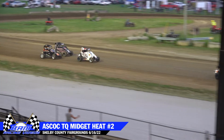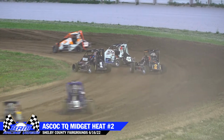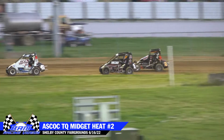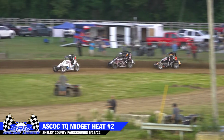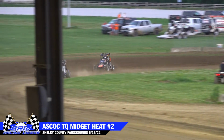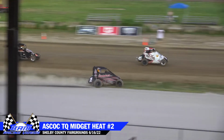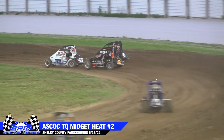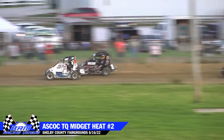There is the battle between the number 25 of Ollie, Tony Stewart, and Tate Lawrence, all battling for second spot in the running order. Matt Hedrick using all of that battle to his advantage. As Tony using all of the racetrack, including a little bit of the grass, but we are still underway here in heat race number 2.